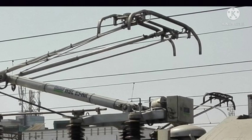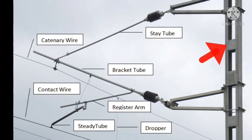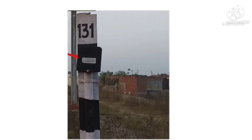The contact wire or live wire supplying power to the pantographs is maintained above the track by means of tubes, insulators, etc. Altogether we call it OHE, overhead equipment, which in turn is fixed on the mast. In a 1 km distance of railway line, there will be around 16 masts. The distance between two masts will normally be 75 meters. At curves, we can see more masts.